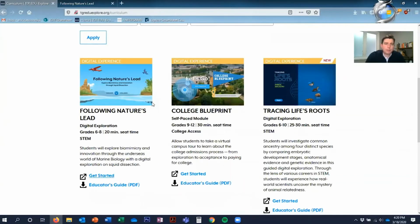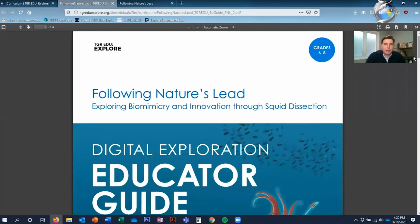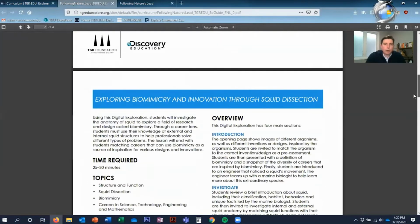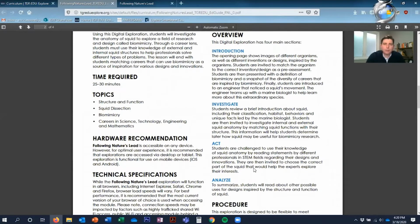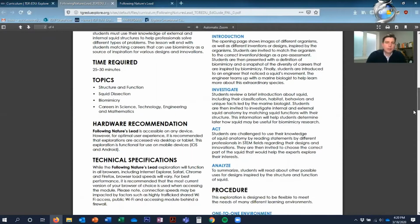Back to the curriculum page here, we notice each digital experience also has an educator guide. So if I were to click the educator guide here, you'll see it's about 2 pages long, just to provide an overview. So if you don't have time to go through the entire experience yourself, you can see what it will ask students to do.